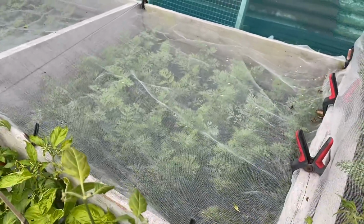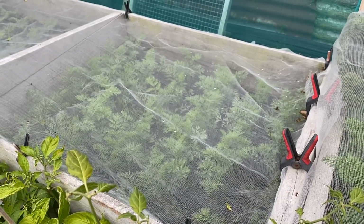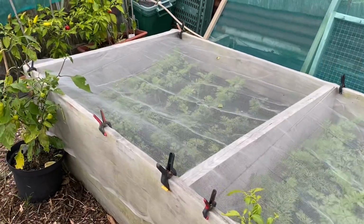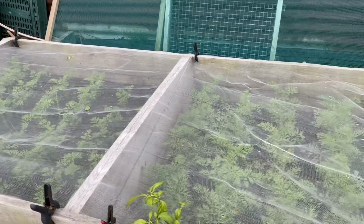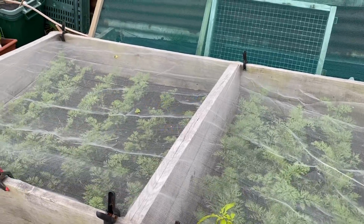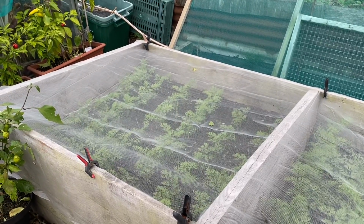And then I do like to have some really sweet carrots for my salad mixes, and so I've got this bed here and that bed there. Again, successional sowings of carrots which will not be big. You know, these will be nice, small, sweet, wonderful carrots after a few frosts in November and December and January.